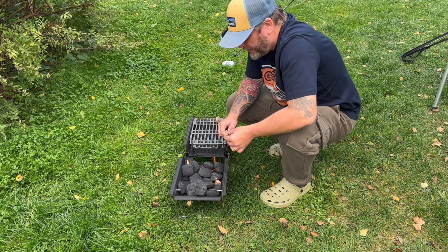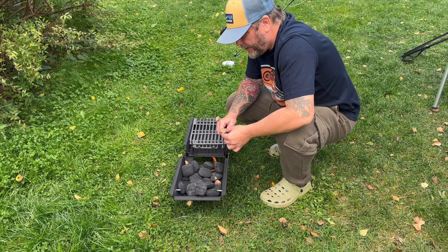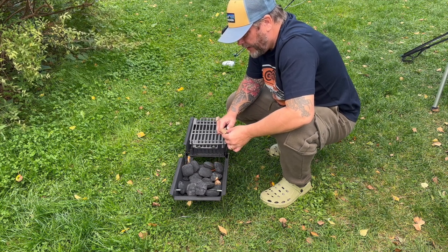It wasn't that easy to set up the tent today, or the awning, due to the wind, but not bad, I managed.